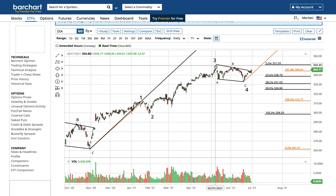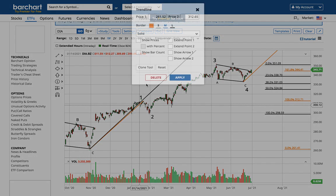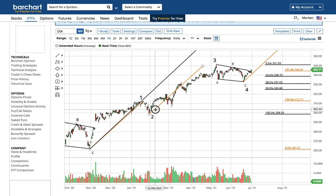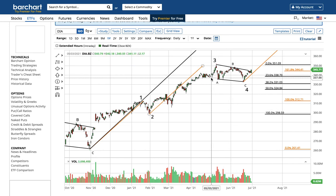We have a large wave 3 impulse that passes the 161.8% extension of wave 1, and it passes the length of wave 1 placed at the wave 2 low. So this satisfies all the requirements of a wave 3 that has ended, and we are now looking at a wave 4 correction, an A, B, C wave 4 correction that is ending at the 38.2% retracement.